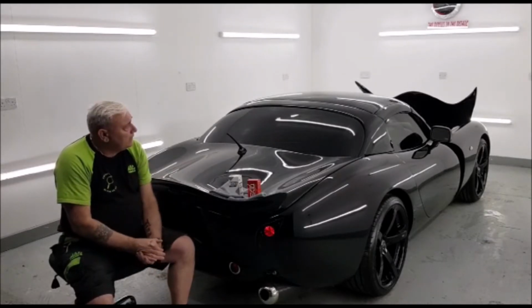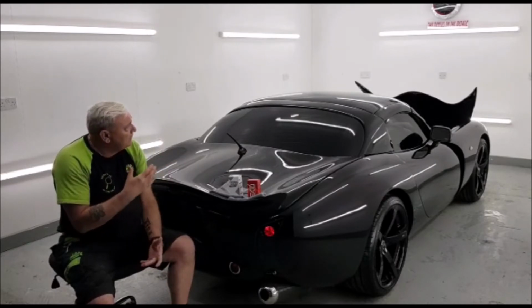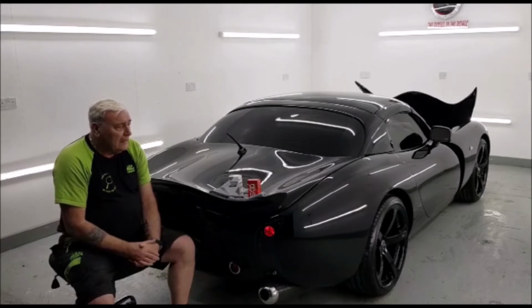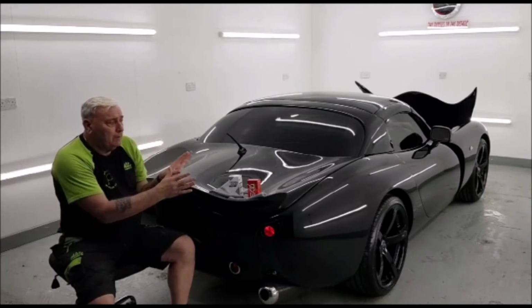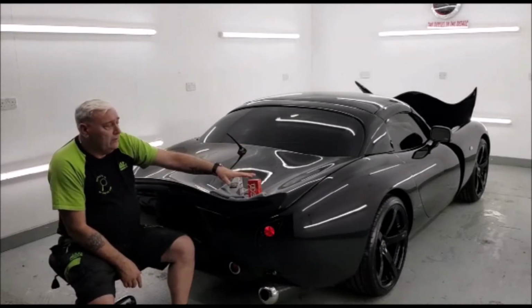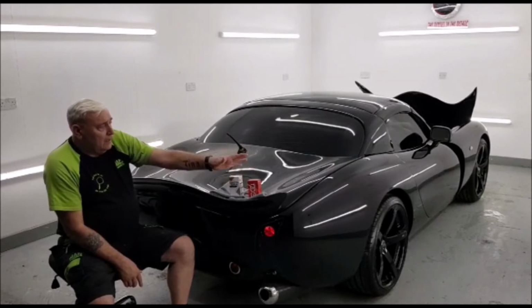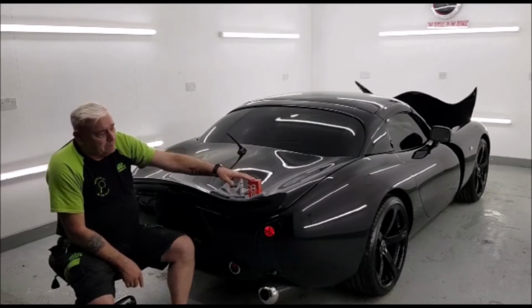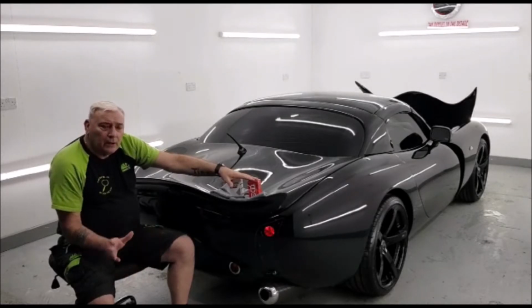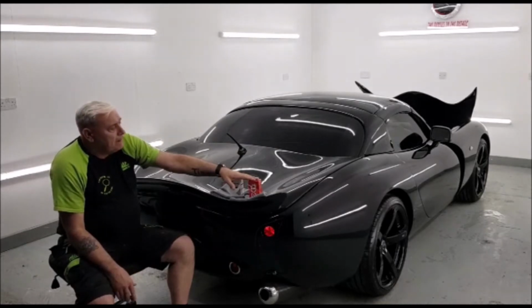And now we're at the point where all the wheels are back on, we've just lowered it down to the ground. It's coming to the end of the day, so it's quiet, and we've now got the doors shut, and we can now apply the crystal serum, and then we'll leave it to cure overnight before coming in tomorrow and starting applying the XO. This will give it 5 years protection. The XO adds the hydrophobic properties that will keep the car cleaner for longer.